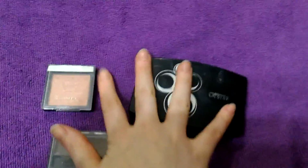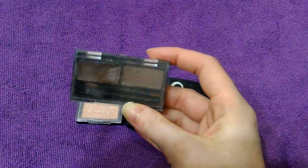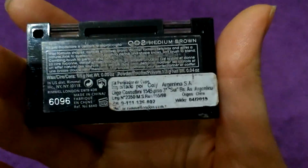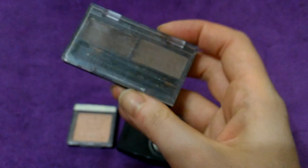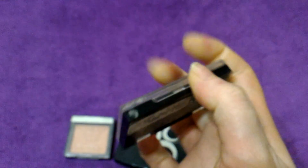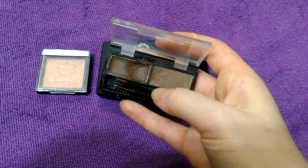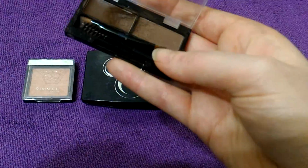These 2 are the blushes I have, and this one is the powder wax. Okay, let me just, the medium brown. This is the Rimmel No Name Now, but it's this small kit that has 2 brushes. Let me just open this thing. It's a powder here and the wax here, and these 2 brushes.